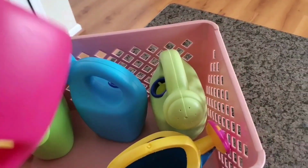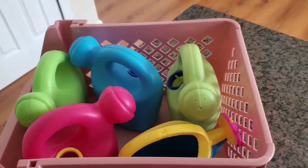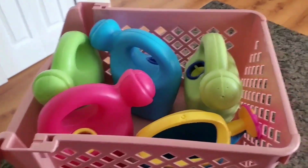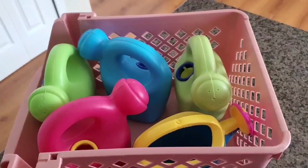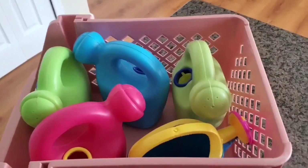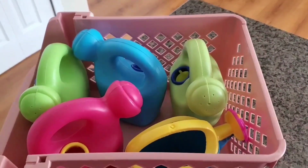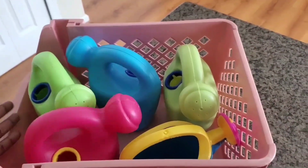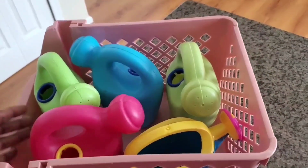These little watering cans I got from a program that I participate in. It's called the Rev Your Bev program, where you encourage children to drink more water rather than sugary drinks. So I've been participating for a while, and I've been saving mine, and this is how I use them afterwards. I do look forward to getting these cans.